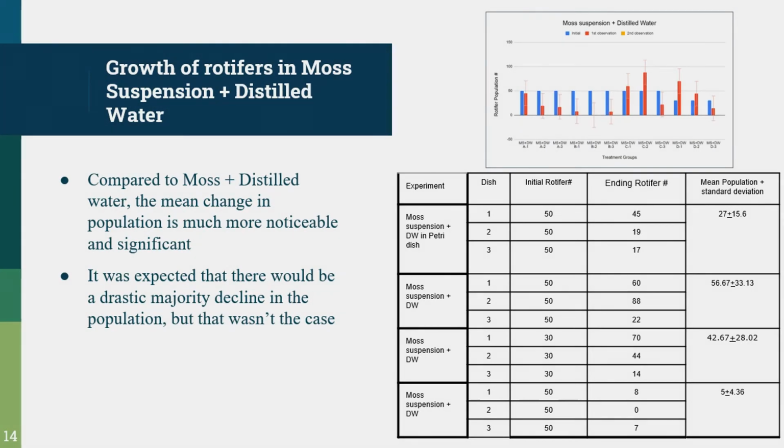The data shown here is the moss suspension and distilled water experiment. It was expected that there would be a drastic decline in the population, but that was not the case, as these experiments had high ending rotifer numbers that would succeed or approach their initial rotifer counts.